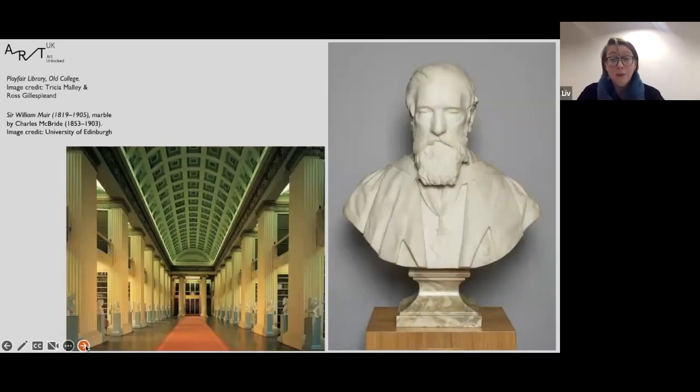In the beginning, the portraits were mainly displayed in the university's old college, particularly the Playfair Library. The legacies of these kinds of displays are still seen today, as you might see in this contemporary picture of the space. Completed in 1827 by William Playfair, this was the university's main library until the 1960s. The architecture is in keeping with the neoclassical style that was very popular at the time, and contributed to the image of the university as a centre of knowledge and a symbol of Enlightenment thought.